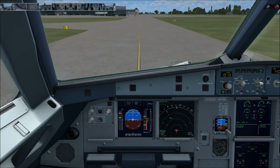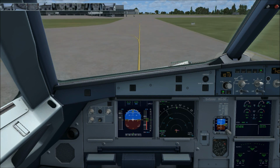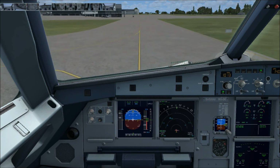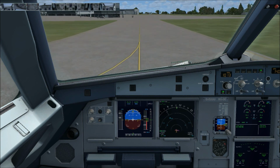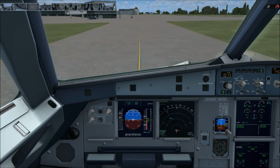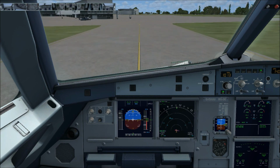I'm probably going to do the Innsbruck approach as well in the future in the Airbus. There's not too many videos of the Airbus doing it, or not too many detailed videos, so I'm going to probably do a video of the Innsbruck landing. I've done that a couple of times and that can go either way as well. And maybe in the future I definitely want to get into the 777 more, the PMDG 777. Do a transatlantic flight to Jamaica maybe.